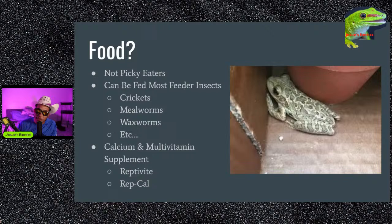The Reptile Calcium is also phosphorus-free and phosphate-free, which can be a big deal for a lot of animals that have a build up of phosphates inside of their body. So I would definitely, guys, go check that out and get you some of that. It'd be really awesome.